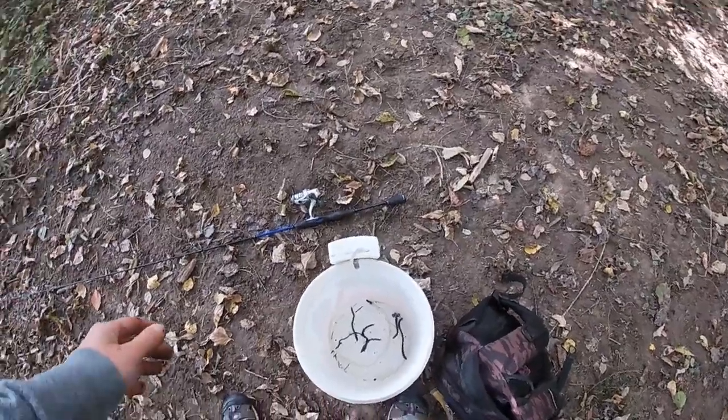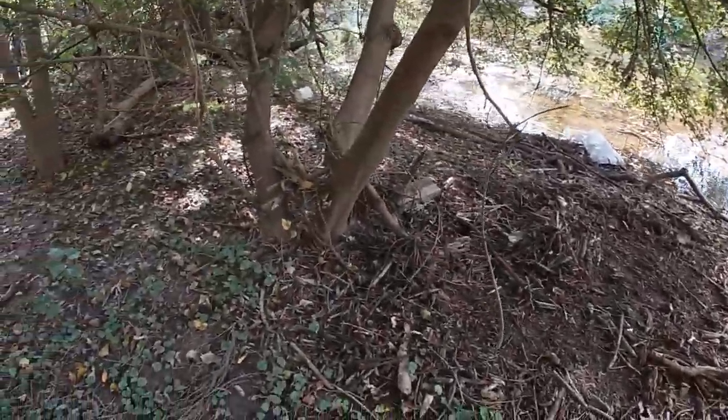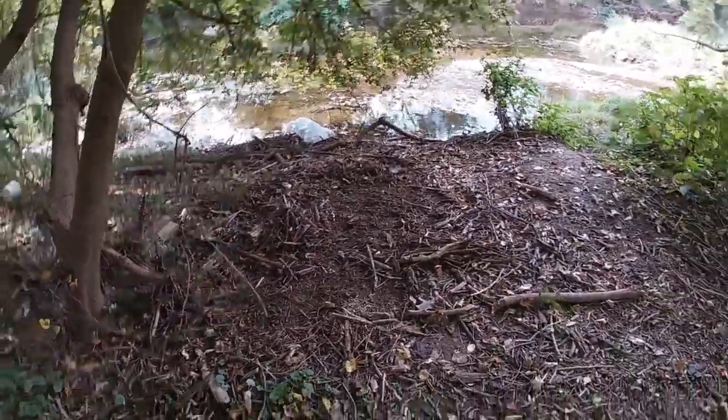There you go, if you're ever looking for bait, that's the way to do it. Just find some wet sticks, look under there, guarantee you there'll be worms. All righty, now that my hand's all dirty, let's catch ourselves some bait.